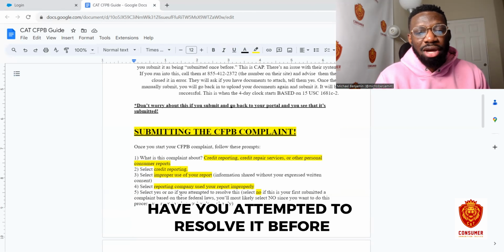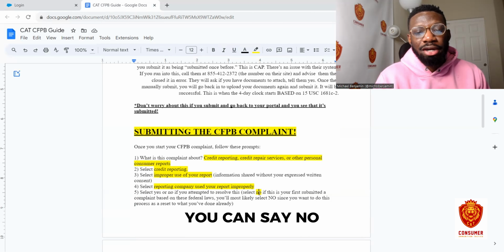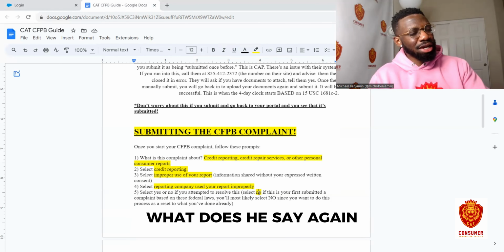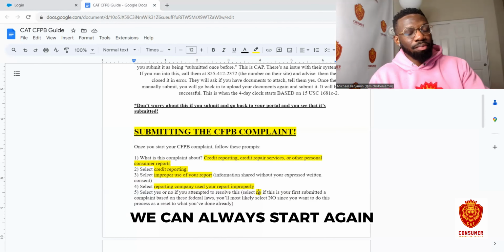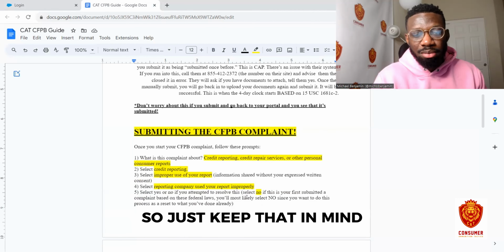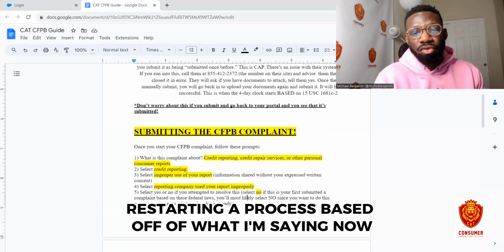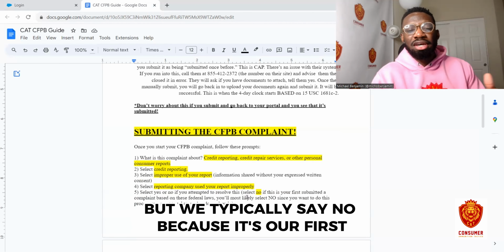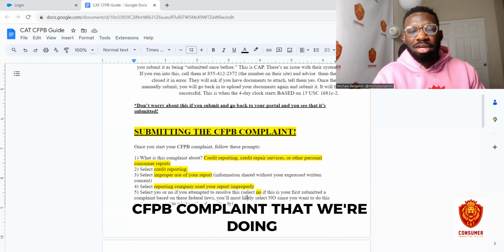And then they're going to ask you, have you attempted to resolve it before? You can say no if you're doing a reset, like the saying goes, we can always start again. That's no cap, it's literally saying that. So if you're restarting a process based off of what I'm saying now, you can say no. It doesn't matter, you can say no, yes, whatever. But we typically say no because it's our first CFPB complaint that we're doing.